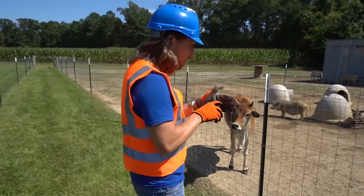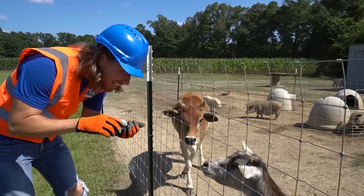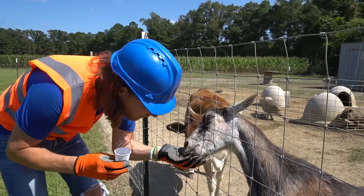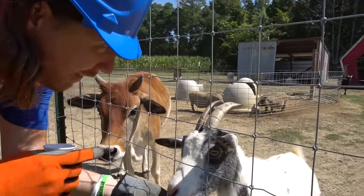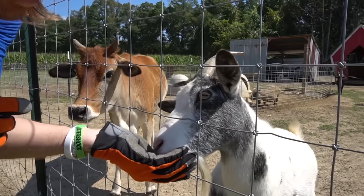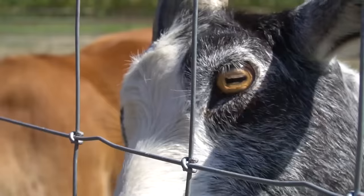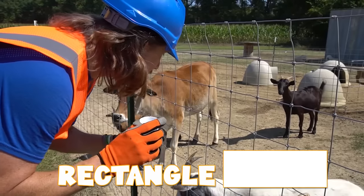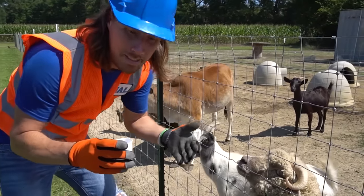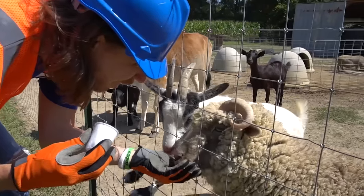So let's see if we can get some over here. Come on. You want something to eat? Oh, wow. This is a goat. Oh, there you go. Hey, look, this one's even got horns. Oh, and look, you see their pupils? Can you see that? They're rectangle. Not like humans that are circle. But you know what that's for? It's to help them see better at night. How cool is that?